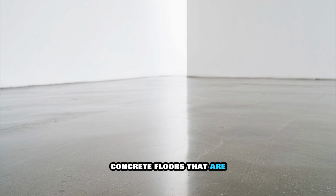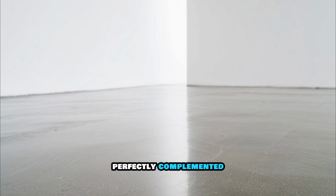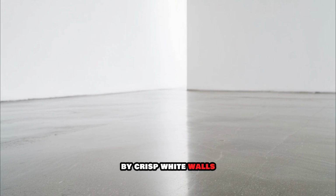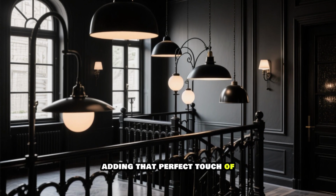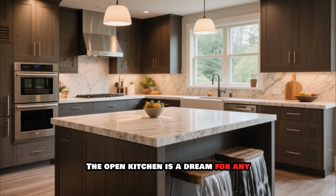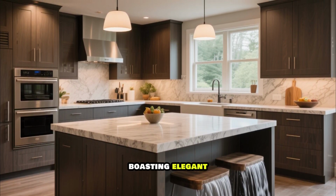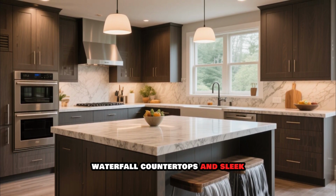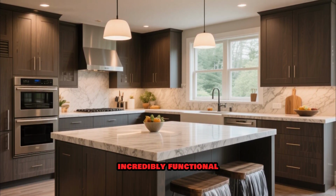Inside, the design philosophy is all about clean lines and striking contrasts. You'll find polished concrete floors that are not only stylish, but super durable, perfectly complemented by crisp white walls. Black metal accents are strategically placed throughout, adding that perfect touch of industrial chic and modern sophistication. The open kitchen is a dream for any entertainer or home chef, boasting elegant waterfall countertops and sleek European-style cabinets that feel both luxurious and incredibly functional.